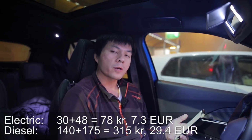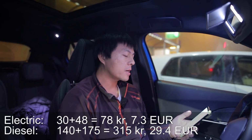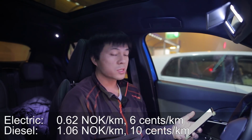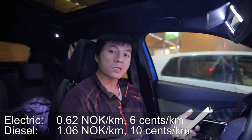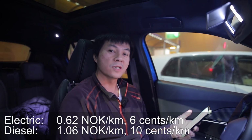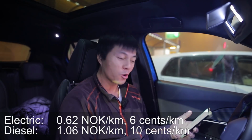But this is of course in Norway. In other countries, it might be totally different, but it's worth mentioning. In the end, it means that for an EV, it will cost 6 euro cents per kilometer, and for diesel, it costs 10 euro cents. 6 versus 10, that's almost a doubling in Norway.